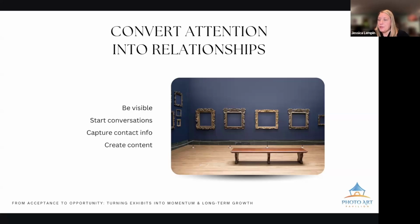And it's important to remember something here. The goal of that moment is not to sell the photograph. The goal is to build a connection. When people feel connected to the artist, the story behind the work, they're much more likely to remember you, follow your work and to stay engaged with what you create next. In many ways, these conversations are the beginning of a long-term relationship with your direct audience.